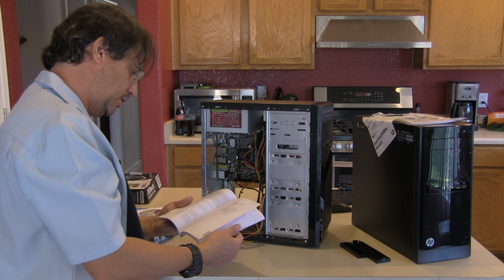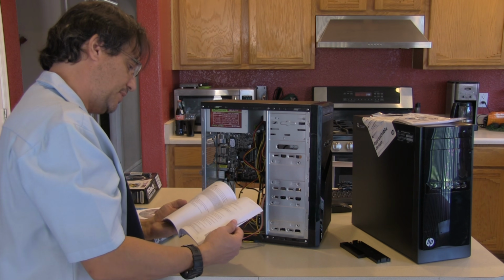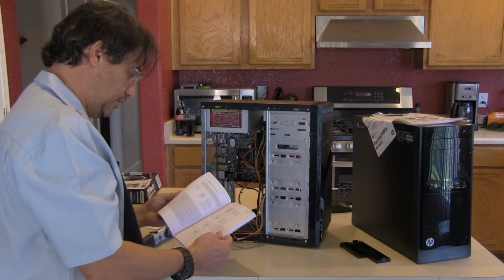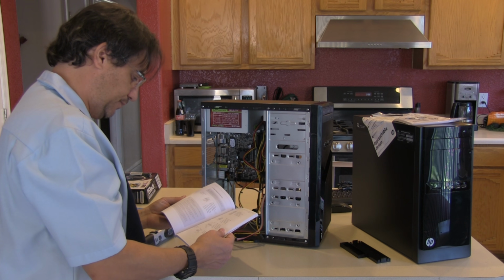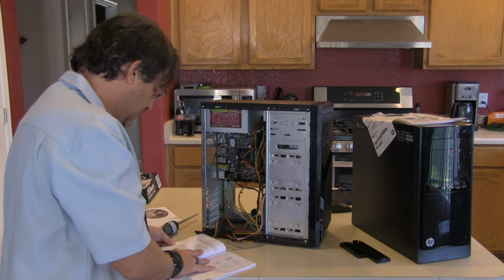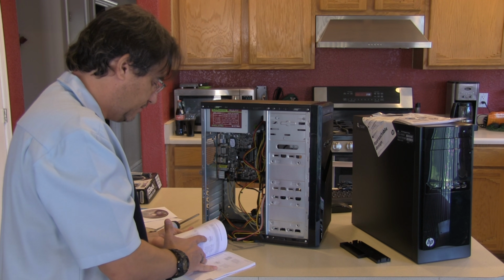And this has a TPM header, that's interesting, the trusted platform module, and Google it. Front panel audio, we already did that. Oh, here we go. System panel header is what they call that.